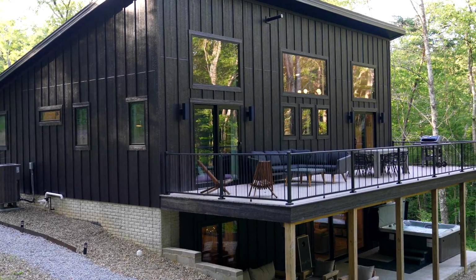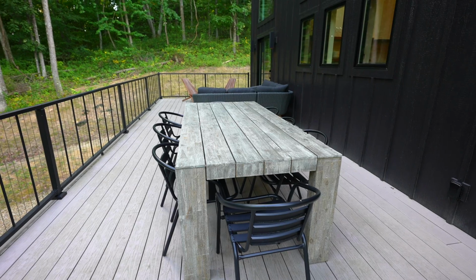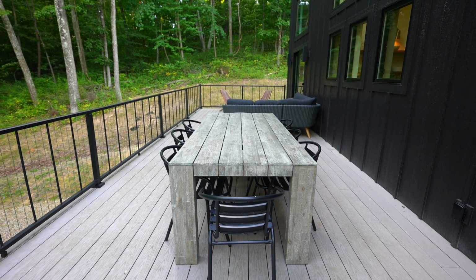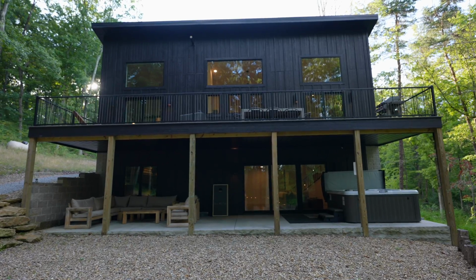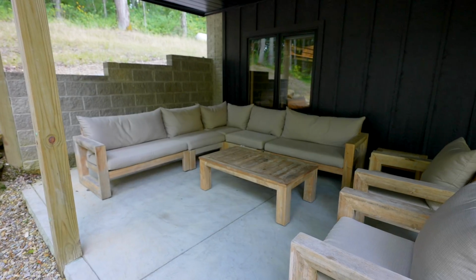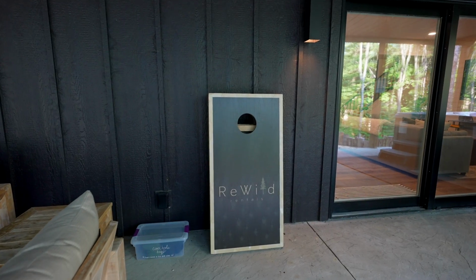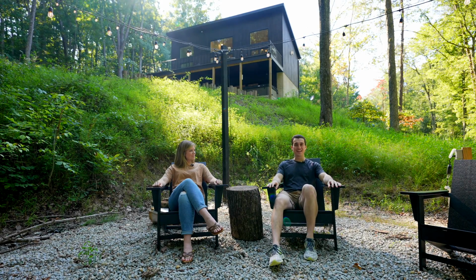Up at the house, the deck has a grill, an outdoor dining table that's huge, so you can have a whole big family meal outside, as well as some comfortable seating. And below that, they have a patio, which has a hot tub, which we're always excited to slip into. And then there's another seating area, plus some cornhole boards, so you can have some fun outside. Now, let's go inside and check out the rest of the cabin.